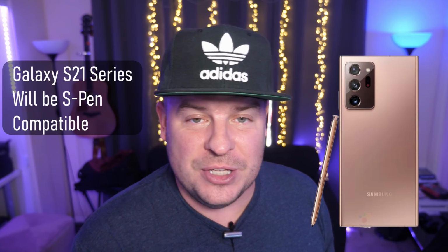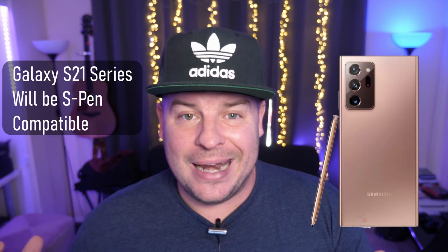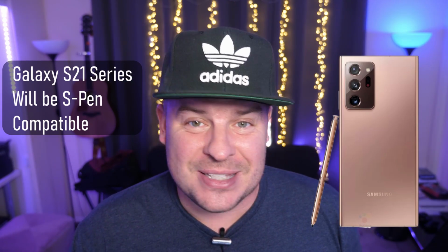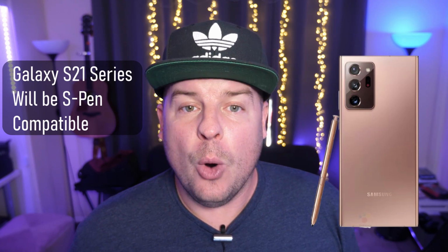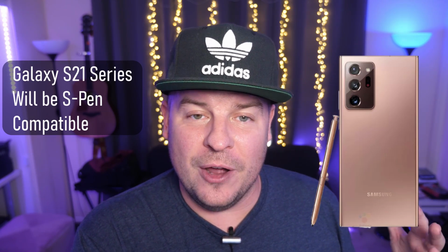But what's also mentioned in that article is that the S Pen will be compatible with the S21 series as well. I don't know about all the S21s, but it's probably at least the S21 Ultra. So you'll be able to get an S Pen that works with the S21. It might not physically go inside of the phone, it doesn't sound like, but it will be compatible with it. You'll probably have to get some kind of case where it would physically go in, or maybe it'll attach somehow to the phone, but it will be compatible with the S21 phone.